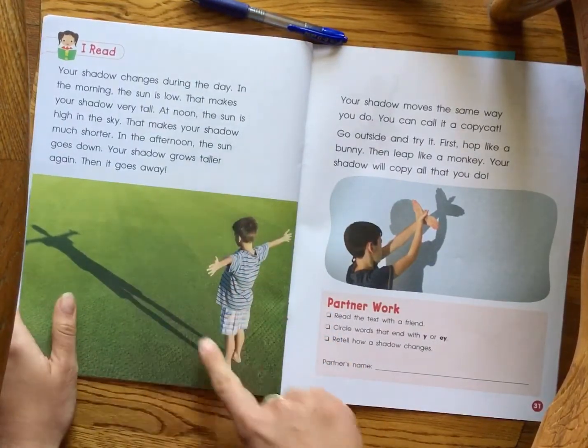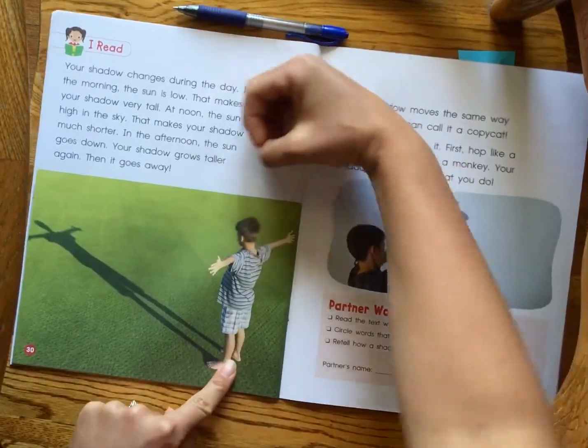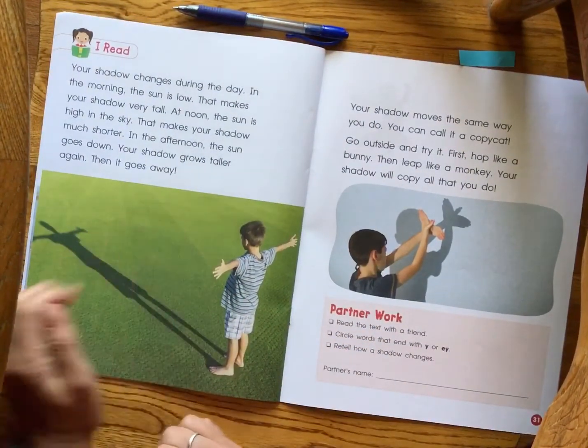So that's so interesting. In the morning, it's long. In the afternoon, when the sun's right here, your shadow would be little bitty. And then when it starts to set, it makes your shadow go shoo. And then when it sets all the way, you don't have a shadow anymore because it's dark.